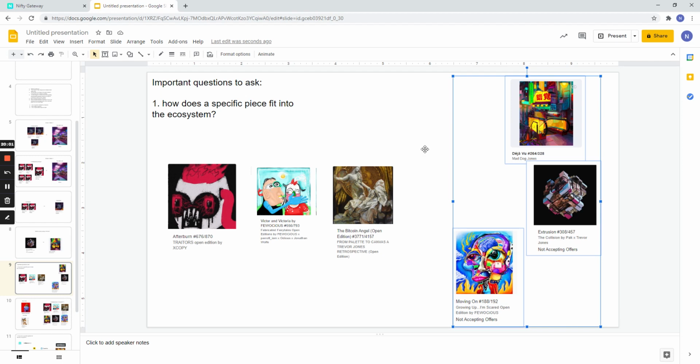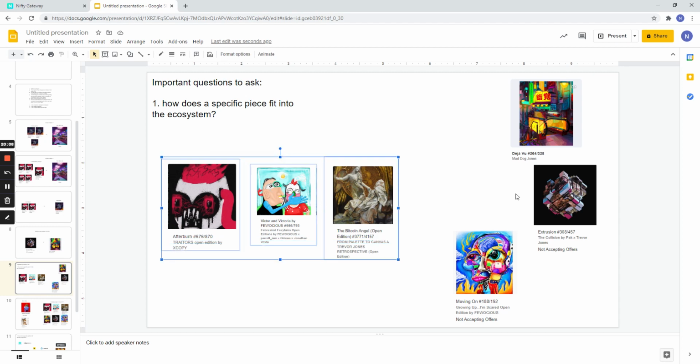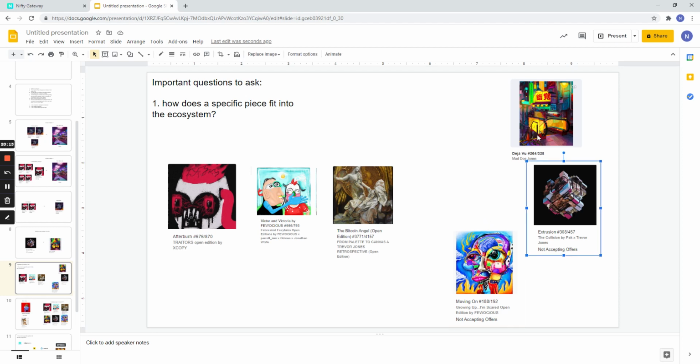So these are higher tier works that sit in the 10 to 20K range. So for any of these three pieces to break 10 to 20K, they have to be a better perceived value buy than one of these three pieces, or these three pieces have to move further up the value chain. They have to go above 20K in order for there to be room for more work in the 10 to 20K range. So this is something that I've been training myself to do a lot more of lately, which is how does a specific piece fit into the ecosystem of the greater works out there, right?